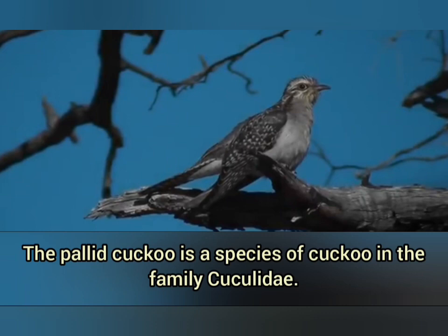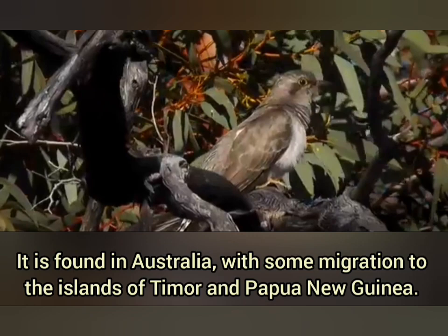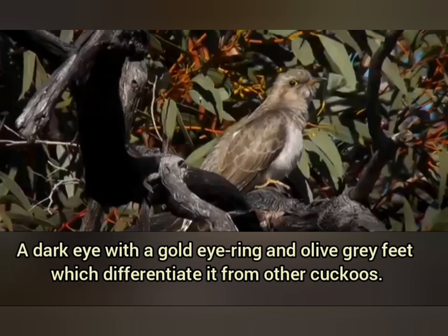The pallid cuckoo is a species of cuckoo in the family Cuculidae. It is found in Australia, with some migration to the islands of Timor and Papua New Guinea. It is between 28 and 33 centimeters in size, with distinctive markings such as a dark bill, a dark eye with a gold eye ring, and olive-gray feet, which differentiate it from other cuckoos.